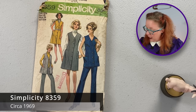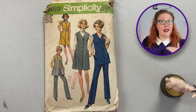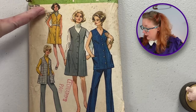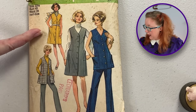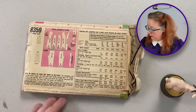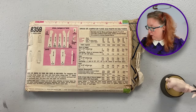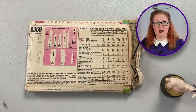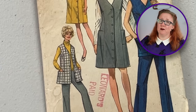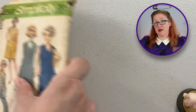Now we have a tunic vest from the 70s in Simplicity 8359. You can see through here are the nice buttons, the patch pocket, and I would hope they would at least give you the pants, probably not the turtleneck. Yeah, so you get the pants and the dress tunic situation, which they don't call a vest, but it looked like a vest in the one image, but that's not what they're calling it. And it is a bust 45, so we love to see it.